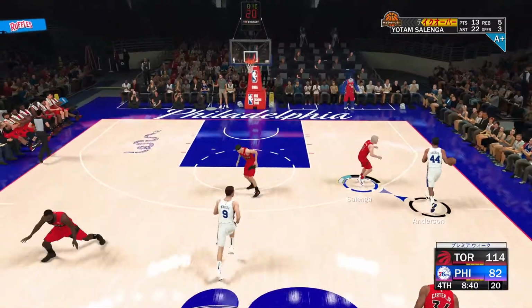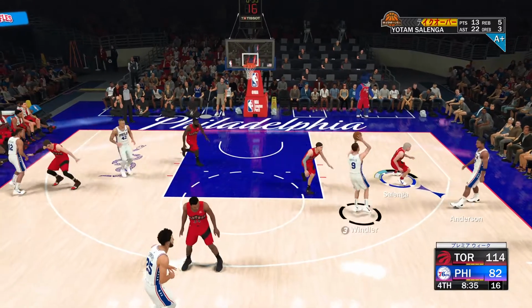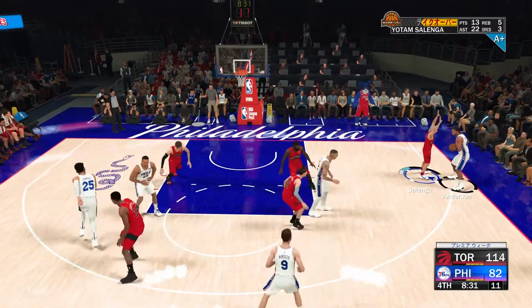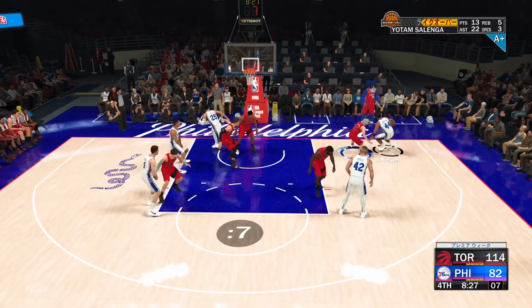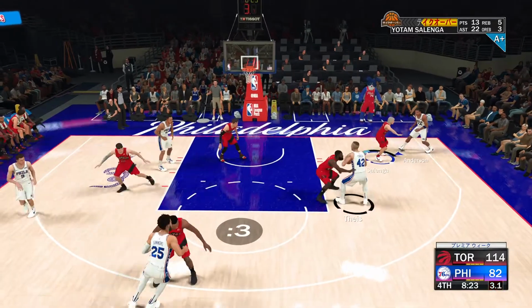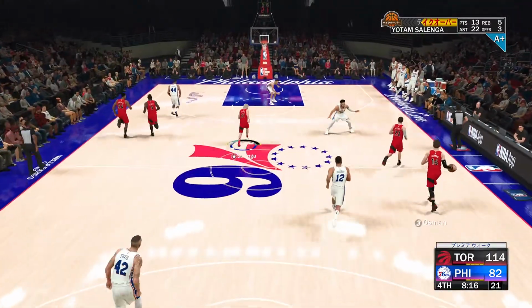Well, they'll be happy with that look, even though it didn't fall. You know what? That's a confidence shaker for him, though. I mean, that's a shot he expects to make every time. Anderson right side. 6 on the shot clock. The 76ers need to get off a shot. A 3 from Simmons. No good that time. So the Raptors will take it the other way.